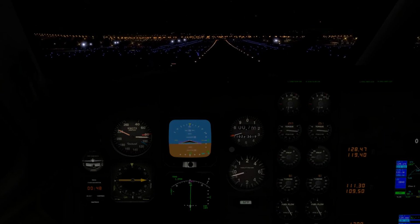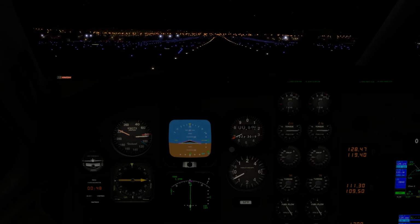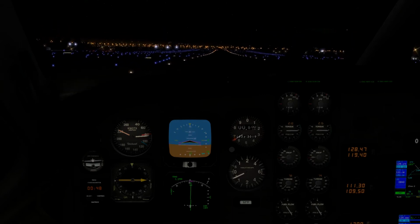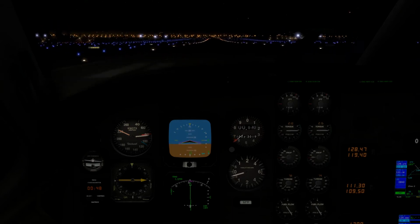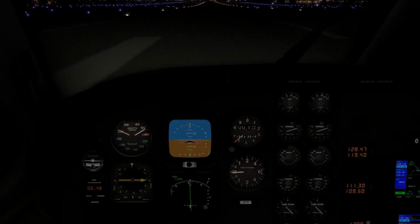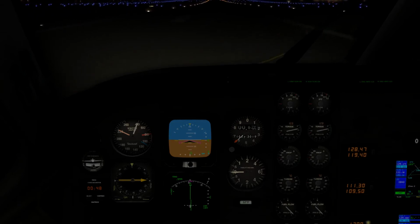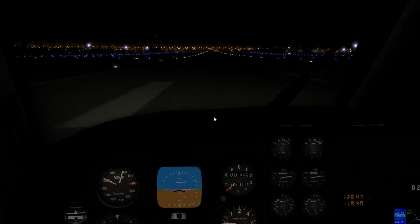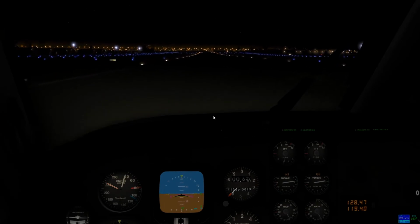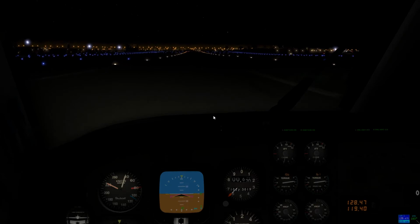We're just going to put it down right between the lights. Keep it 500 feet per minute. Bingo. Made it, but I can't see a thing, so we missed that taxiway. Another one right there. We were a little left to center line.